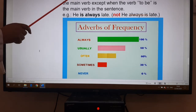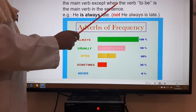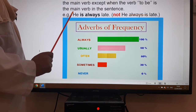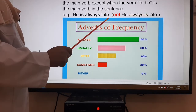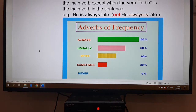So here, the adverb of frequency comes before the main verb, except when the verb is to be. It is before the main verb in the sentence, like here, he is always late. We cannot say he always is late. It doesn't work.